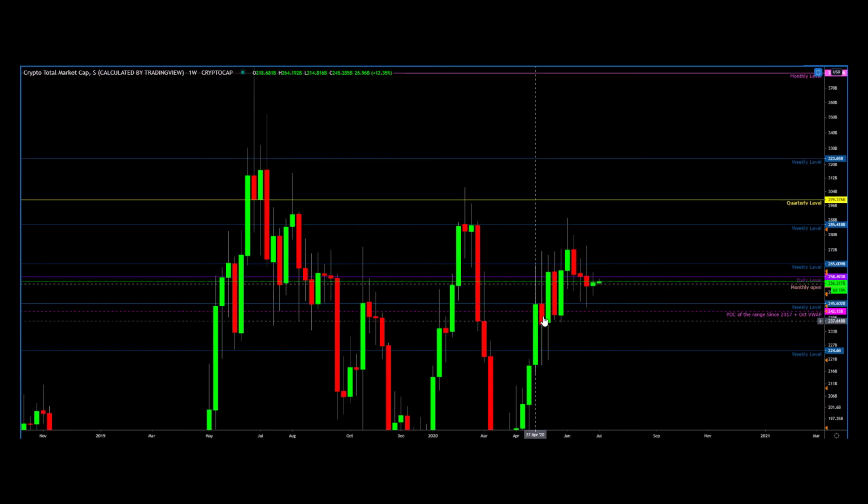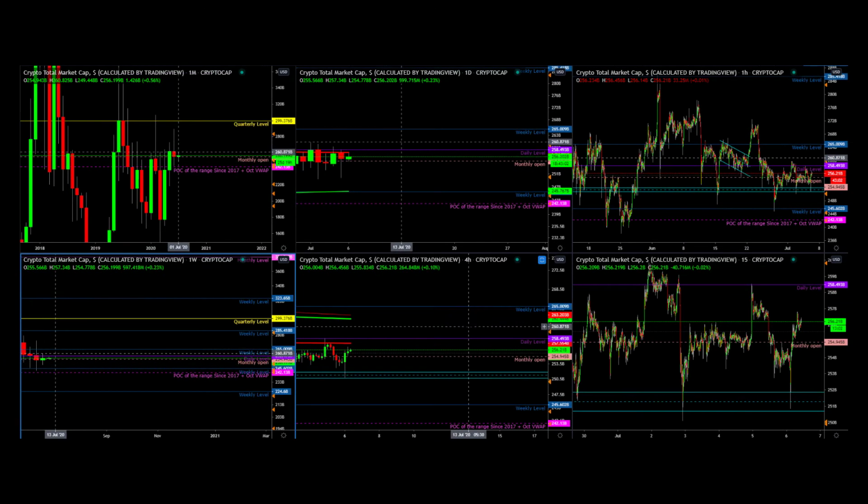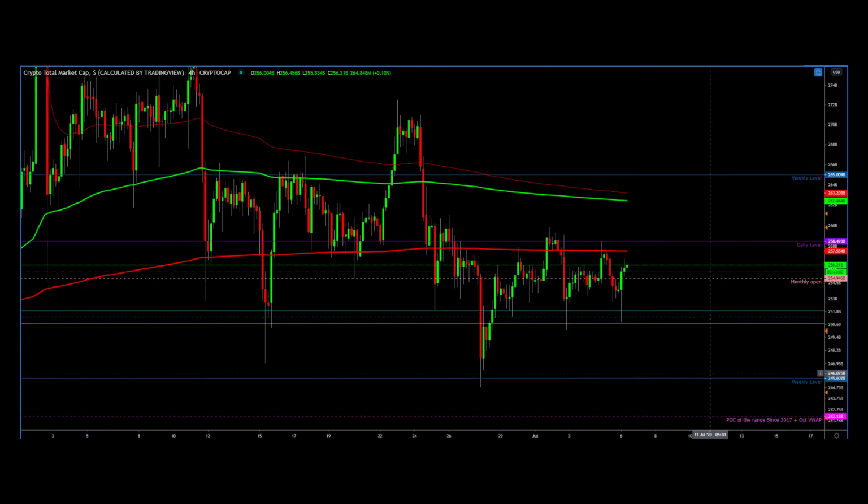And of course, on the first test of it, it should not have been expected for price to get back above it. So this is a very significant level. On the total market cap, it does not look as similar on BTC. So that is why I'm showing it and mentioning it over here. So apart from that, I think our analysis is on point.